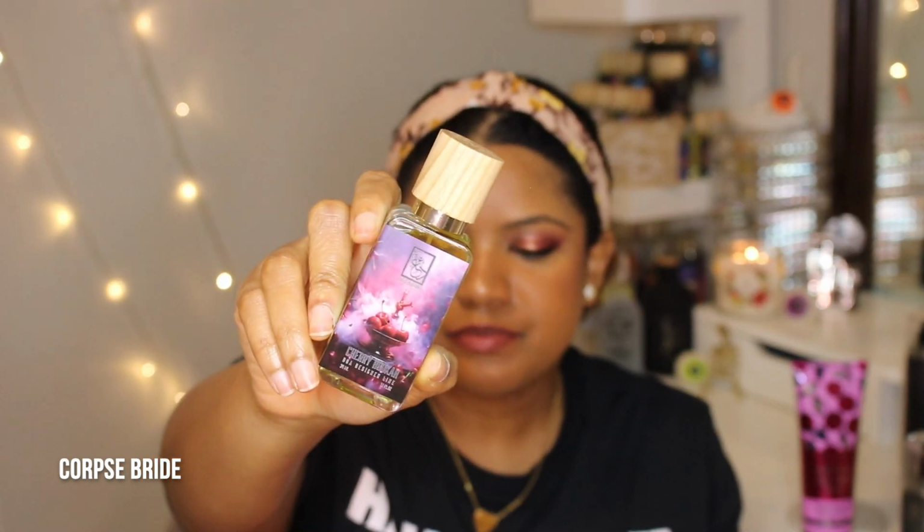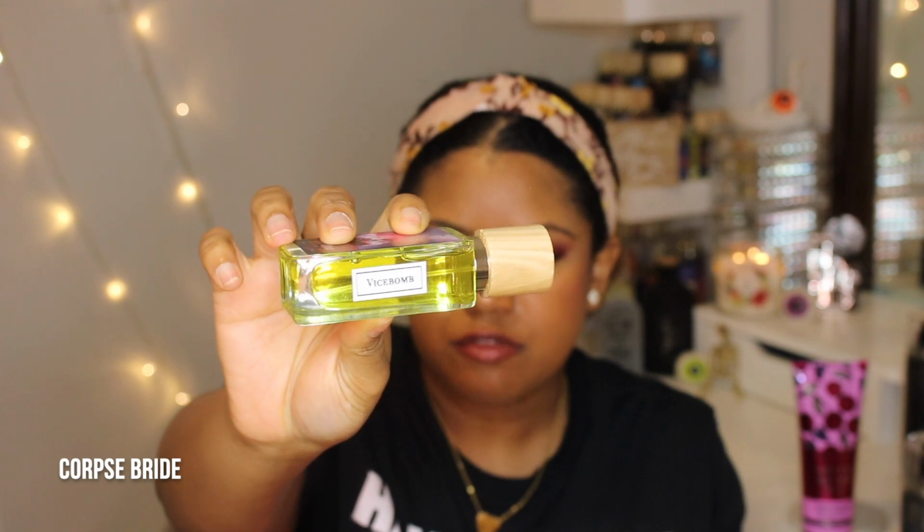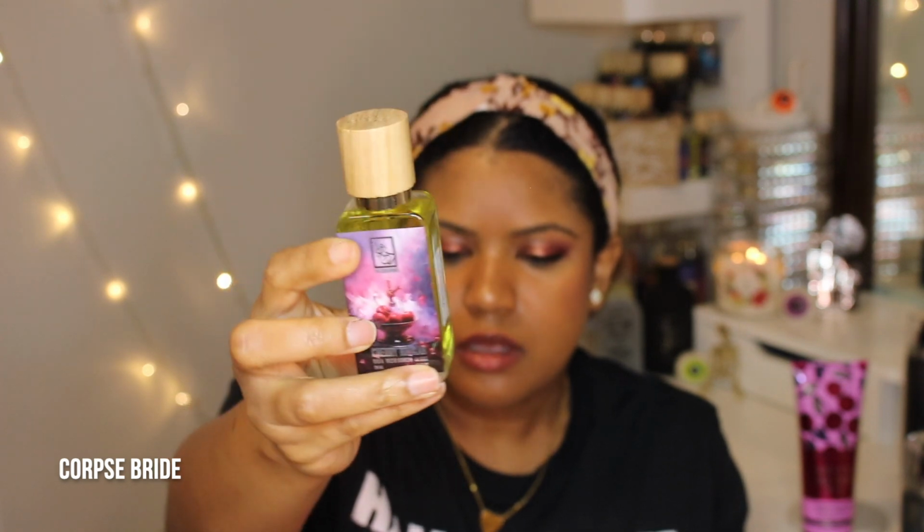And then for perfume, I'm going with 2 perfumes on this one. We are going to start out with our Cherry Hookah. This is from Dua, and this is their inspiration of Vicebomb from Simone Andrioli. I absolutely love this scent. I'm almost wondering, do I need a backup? This is my favorite cherry that I own right now.